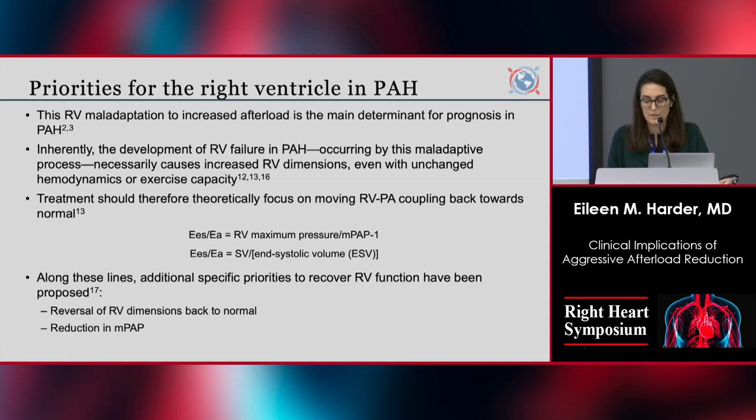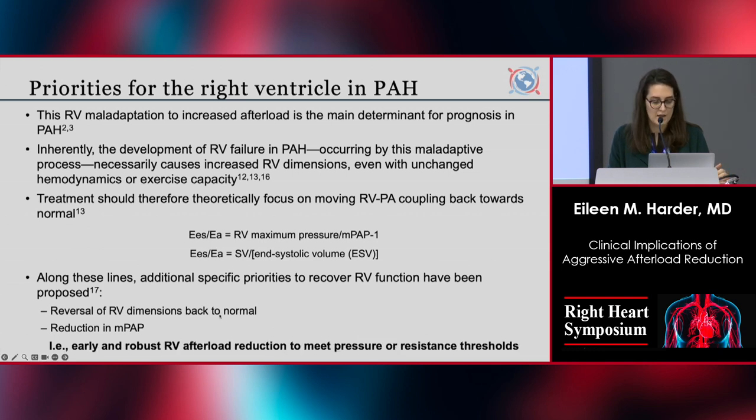And so when we start thinking about treatment, and again, this is very simplistic and not at the level of Dr. Heerdt, what we see is that maybe we can focus on shifting RV-PA coupling back by targeting some of these metrics in these coupling parameters. There has been a suggestion that specific priorities to help recover RV function should include, one, reversing RV dimensions back to normal, and two, whether there may be utility in reducing mean PAP. But we'll spend most of this time talking about RV dimensions. And this, we can call early and robust RV afterload reduction to meet pressure and resistance thresholds.